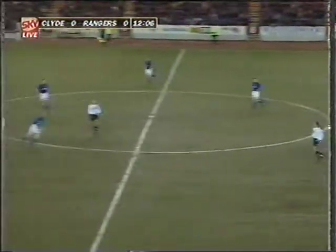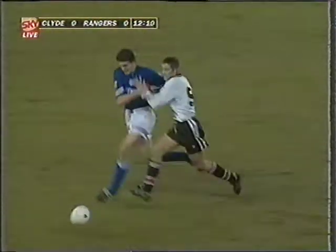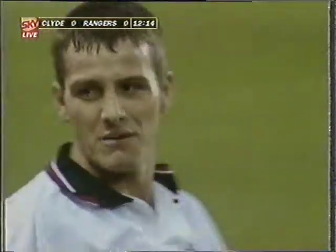And Clyde hanging together well in midfield there. Thompson made the first challenge, but some determined work again defensively by Clyde. Eddie Anand also putting pressure on.